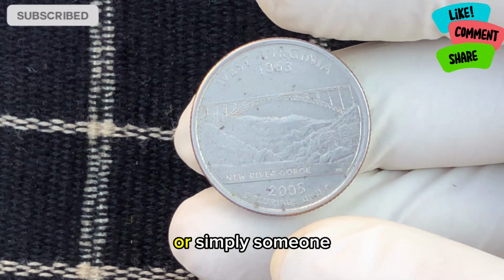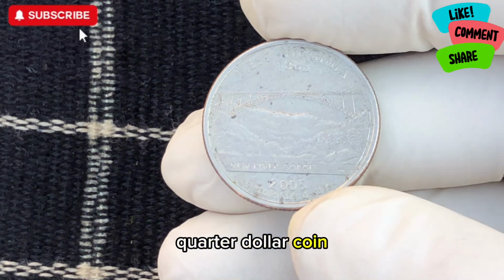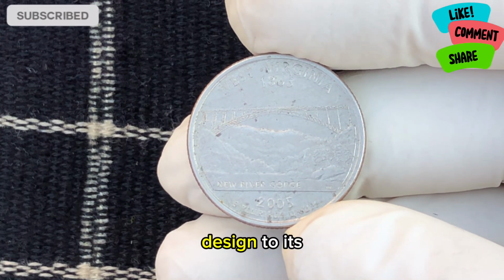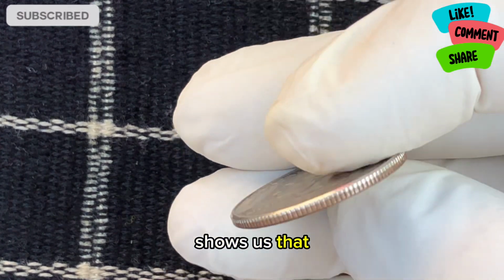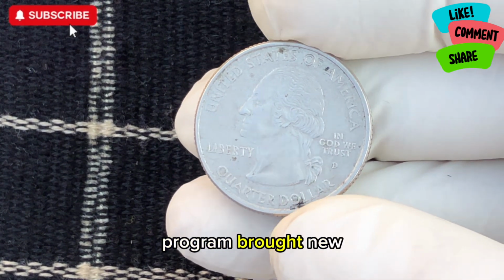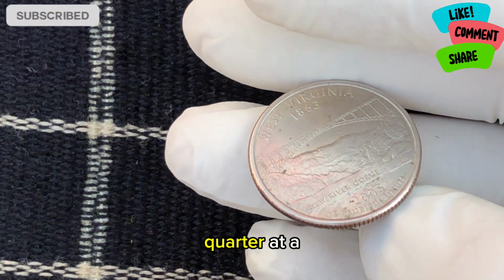If you're a collector or simply someone with an interest in U.S. currency, the 2005 USA quarter coin is a great example of how a seemingly ordinary coin can become a treasure. From its artistic design to its unintentional error, the Kansas State Quarter shows us that even the smallest details can make a big impact. The U.S. Mint's 50 State Quarters program brought new life to the nation's coins, allowing each state to tell its own story, one quarter at a time.